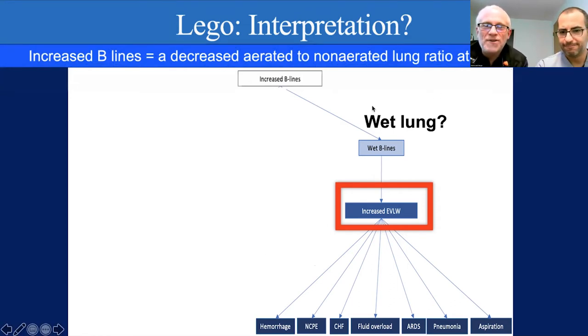And I would say that the majority of times you see increased B lines, Dr. Chalhoub, increased extravascular lung water, fluid in the lung outside the vascular system. It's the first thing we should think of because it's the most common reason for increased B lines. Look at all the causes: hemorrhage, non-cardiogenic pulmonary edema. There's our buddy, left-sided congestive heart failure. Yep. Fluid overload, ARDS, pneumonia, aspiration. Absolutely. Most patients that come in with increased B lines will have increased extravascular lung water.